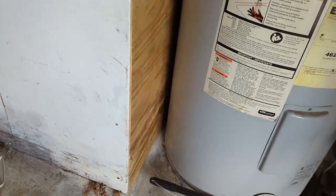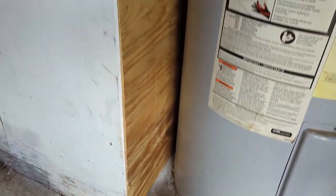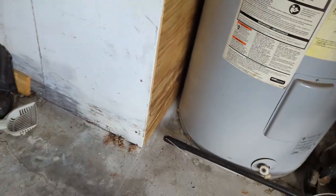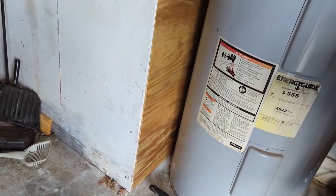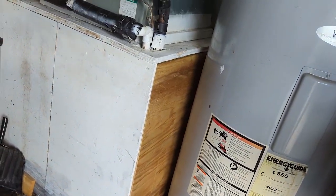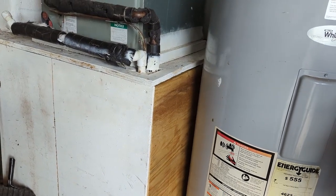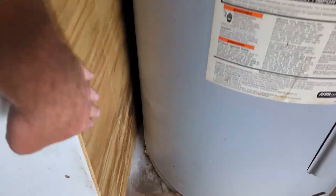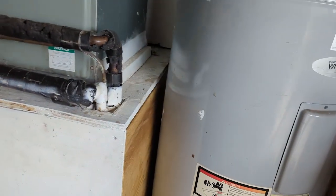Alright, well, I finally got that installed. Looks pretty good. I don't know if I need to seam tape it or caulk it or something. It whistles a little bit, but should definitely keep the critters out and whatnot, so that's a good thing.